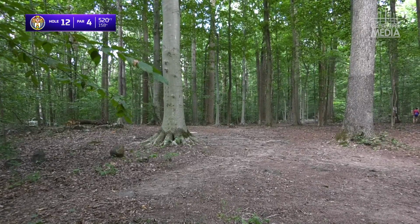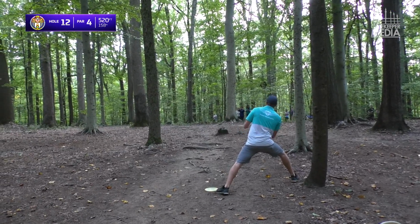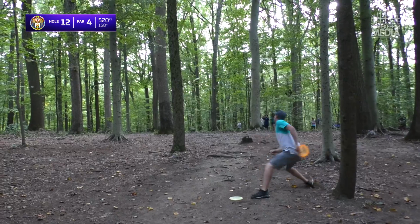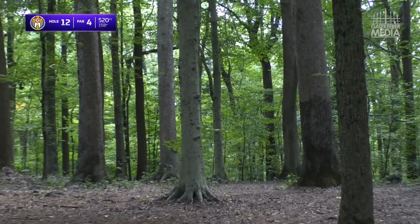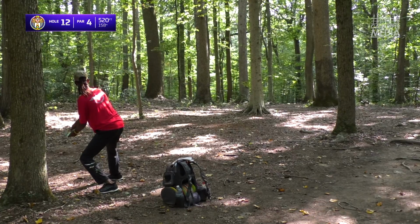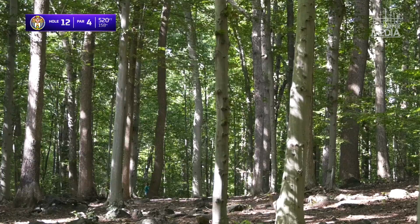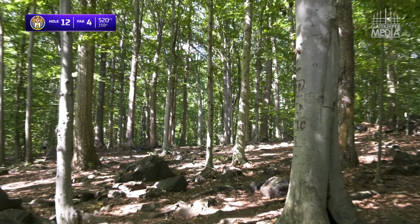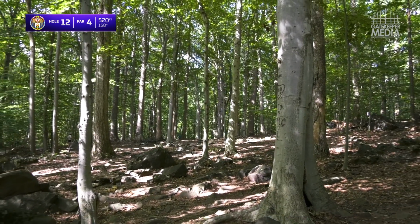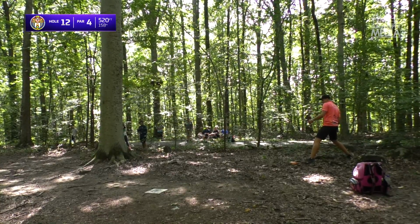So Albert does what most people are going to do, just kind of throw something straight right up the gut, mid-range or something, just kind of land right there, and then worry about your second shot once you get there. Oh, no. It's tough to see exactly where that landed, but it looks like it was stuck behind the tree. Is he getting lucky? No, a little. That's a scary putt, though. Yeah. Basket's over there to the left of the camera.